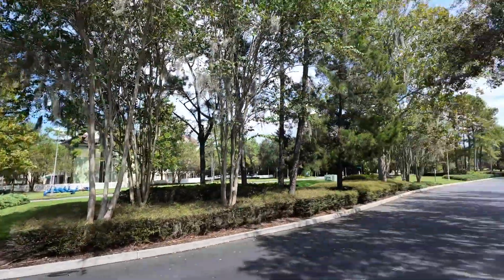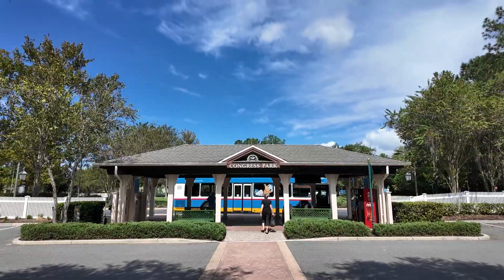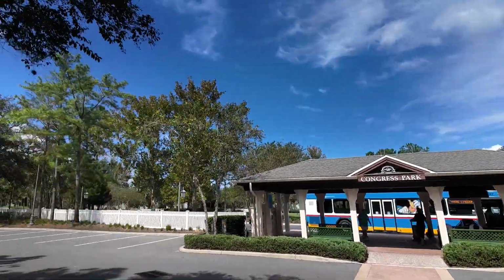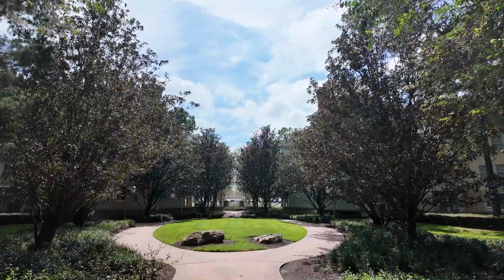And like I said, if you walk down here, this is going to be the bus stop for Congress Park. And if you come over here just beyond the bus stop, straight that way, that's going to lead you to the pool.